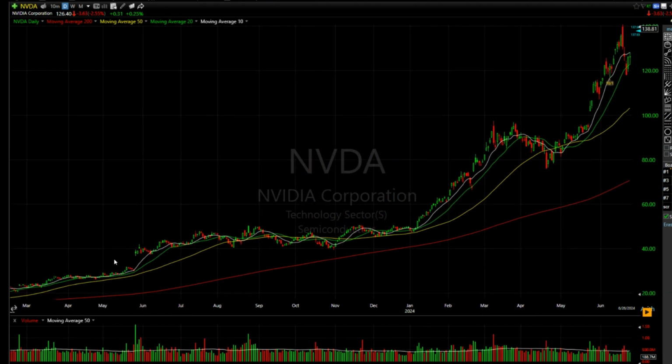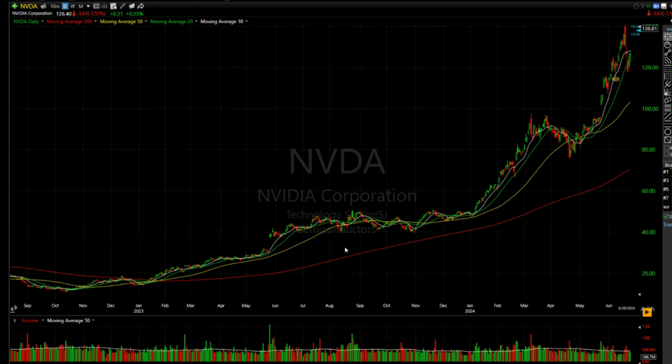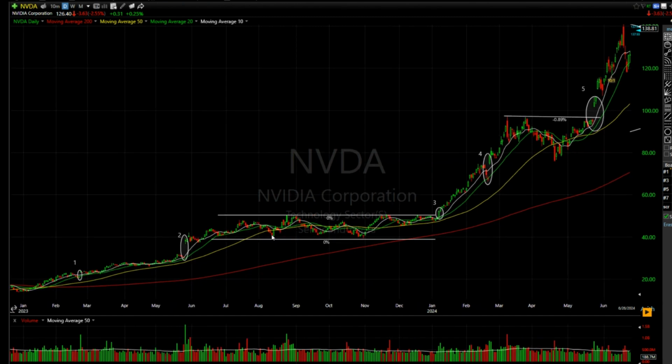This is a candlestick chart, and I have the 10, 20, 50, and 200-day moving average. The 10-day is in white, 20-day is in green, 50-day is in yellow, and the 200-day moving average is in red. On the bottom part, you will see volume, and I have a 50-day moving average as it relates to volume. Today, we will be looking at 5 triggers that led to this explosive move.